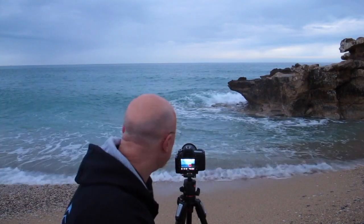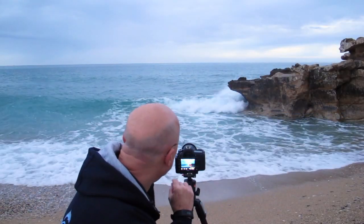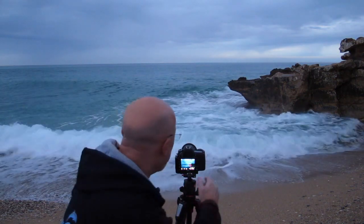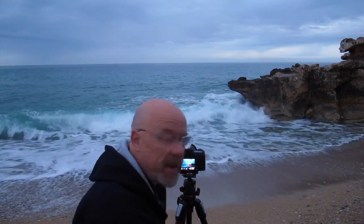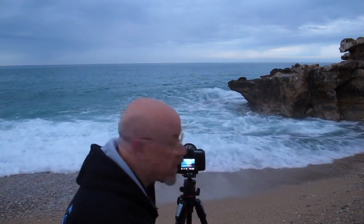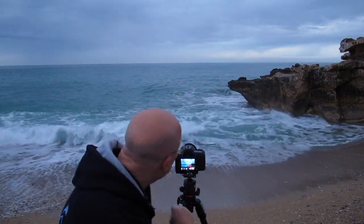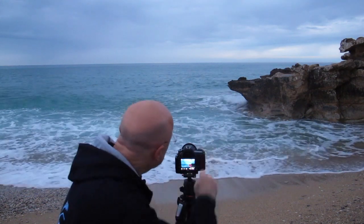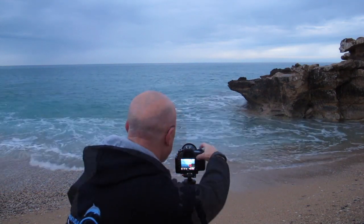Okay, so I've set up for a shot. Quite low down, tripod's not extended at all. I'm using a wide angle lens, it's a 10 to 20 on my crop sensor camera, and I'm doing a shot at f16. Really the waves breaking up the beach are the foreground interest, then we've got a rock kind of out here and then the sky beyond. I'm going for 15 seconds and we'll see what that looks like.